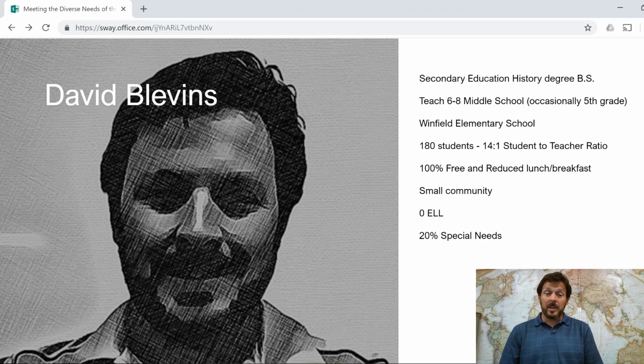We have 0 English language learners in our school. We do have several minority groups such as Mexican, Latin American, and even African American, but there's not many at all, and none of these do not know how to or regularly speak English. We do have something around a 20% special needs population, which may seem like a lot on the surface, but considering our small population, it doesn't take many kids to make up that 20%.